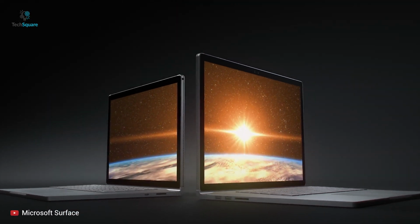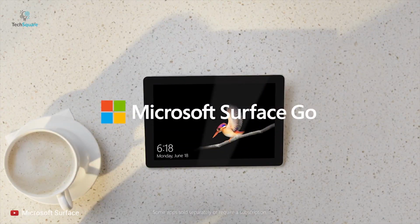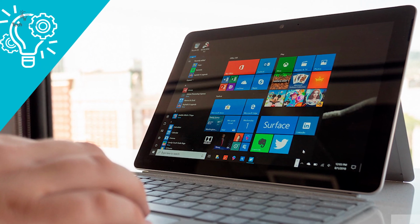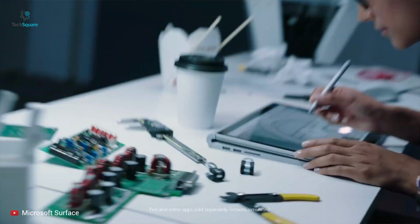And it looks like Microsoft is gearing up to release the Surface Book 3 alongside the Surface Go devices in May. We have a video of the rumored specs of the Surface Go that you should check out from the top right corner, and in this video we have rounded up all the leaks and rumors about the Surface Book 3 for you.